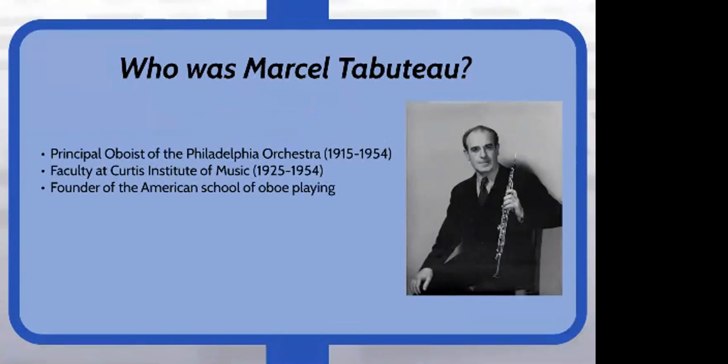Speaking of Marcel Tabuteau, he was the principal oboist of the Philadelphia Orchestra. He taught at Curtis for many years, and he's also attributed to being the founding father of the American School of Oboe Playing, but also the American School of Woodwind Playing in general, of wind playing. And much of that comes from this note grouping idea, because not only did he teach oboists at the Curtis Institute, he also led the woodwind class. And in that, he got to interact with musicians of all wind instruments. And many of those musicians that studied with him attribute much of their success to their studies with Marcel Tabuteau.